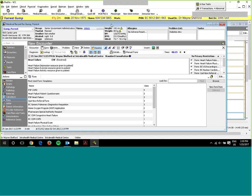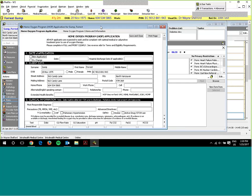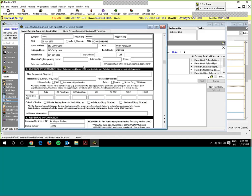So I'm just going to open up one of these module forms. I'm going to take, for example, this home oxygen program form. Similar to how the mental health QI measures worked, there were some specs released for us by PSD and the ability to report on these. Within each form, whenever you enter data here, it's linked to an HRI. HRI is just the way we track data that gets entered and becomes metadata. So it's the hard code.